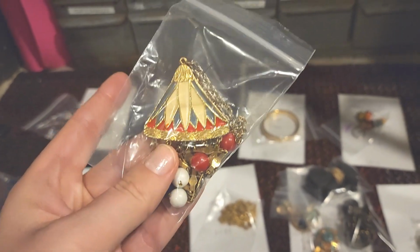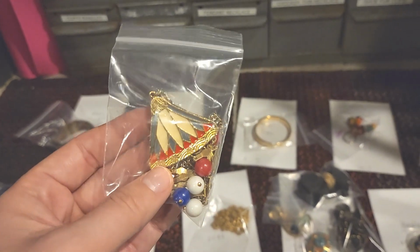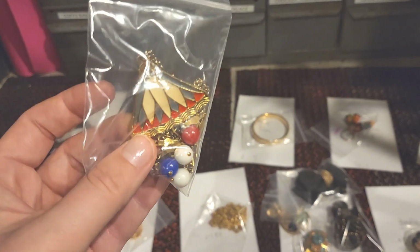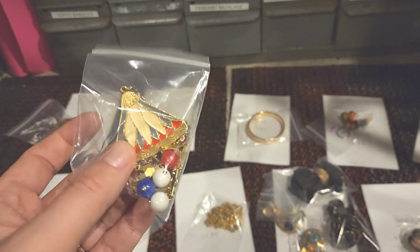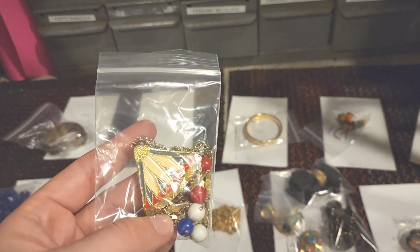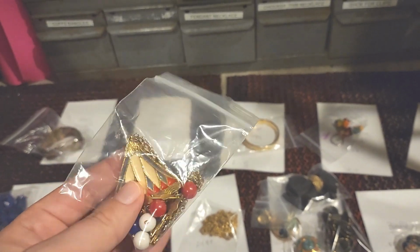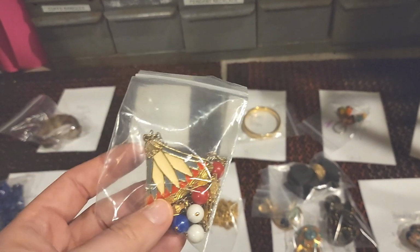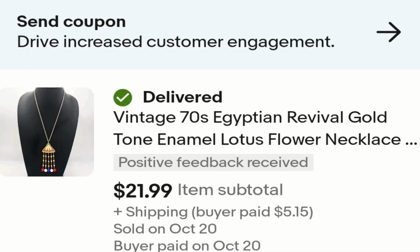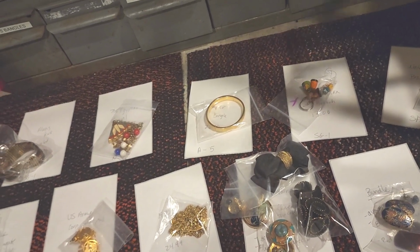There was a very similar, I would say almost the exact necklace, by the designer Park Lane, and there were a couple other designers that had the same style, this upside down lotus Egyptian Revival type style, 1960s or 70s ish. And yeah, this one was unmarked, so I couldn't attribute it to anybody, but it sold right away for $21.99, and I got it from my neighbor for about $1.50. I bought another huge lot from her.